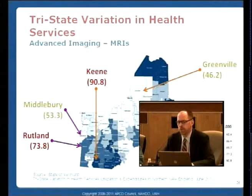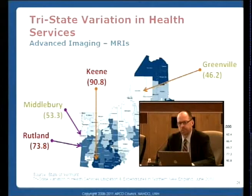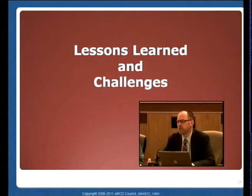This is another example looking at variation in health services, MRIs in particular. This is rates per thousand by geographic area, with the darker having higher rates and the lighter areas having lower rates. Again, this is just a snapshot from one report that's been generated. So these are just some examples of some of the things that are being done with data. Other examples include risk grouping. The folks in Utah have been starting to do a fair amount of work with pharmacy data, which we think is going to be very interesting given the percentage of spend on medical trend on pharmacy, et cetera.